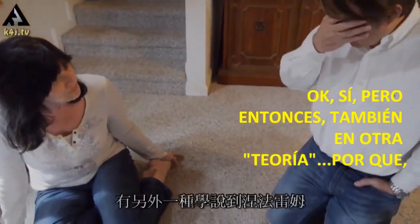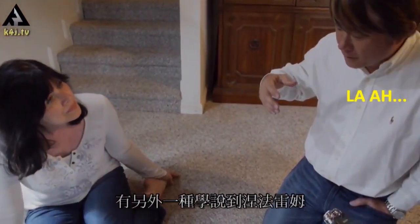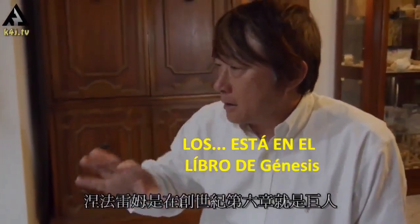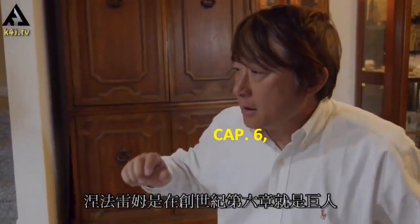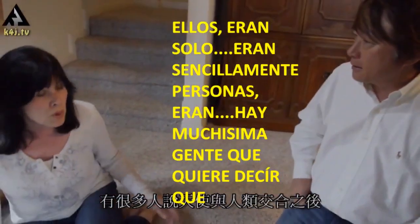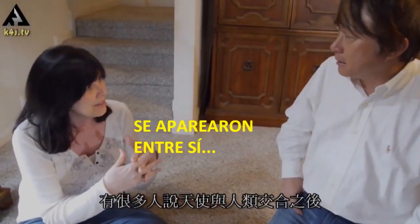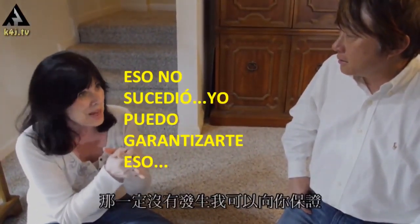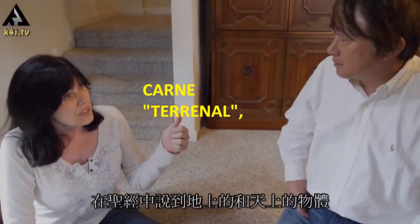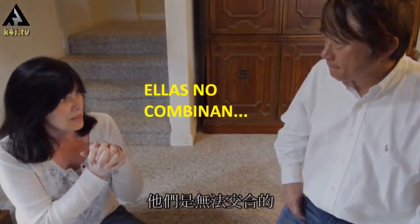But there's also another theory. The Nephilim, it's in the book of Genesis, chapter 6, and those were the giants. They were people, though. There's a lot of people who want to say that angels and men bred together. That did not happen. I can guarantee you that. There's a scripture in the Bible that says that there is terrestrial flesh and there is celestial flesh, and they don't combine.